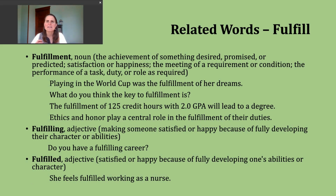I know I've talked about these different adjectives that end in ing or ed and their differences, but this has been very confusing for many of my students over the years. So I feel like it's something good to repeat again and again just to remember that. So the ing ending on adjectives many times means causing, or here you'll see in my definition, making someone satisfied or happy because of fully developing their character or abilities.